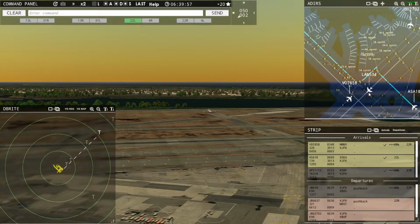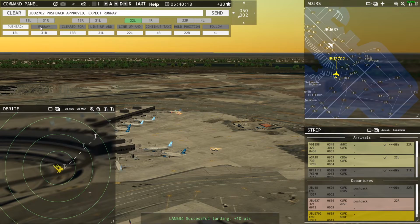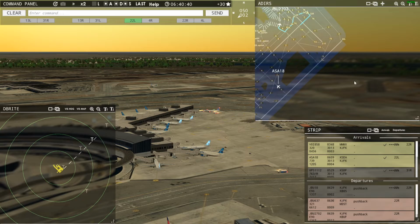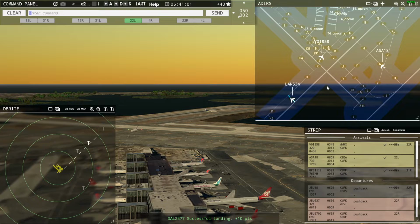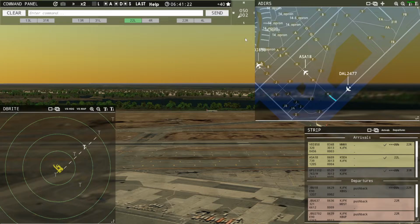Land 534 with you. Continue taxi Volaris. Taxiing across 31 left. Runway 22 right, clear for takeoff. Oh shit. Ground, 22 right pushback approved. JetBlue 2702. No wait, American 950, go around. LAN 534, taxi to terminal via Kilo 3 Kilo. Ground, American 148 requesting push and start. Delta 2477 with you. JetBlue 18, runway 22 right. Taxi to terminal Delta 2477.